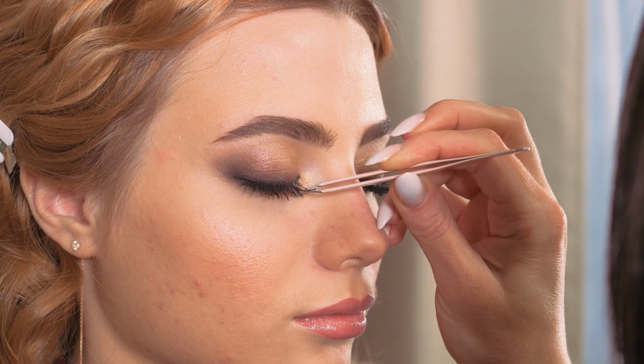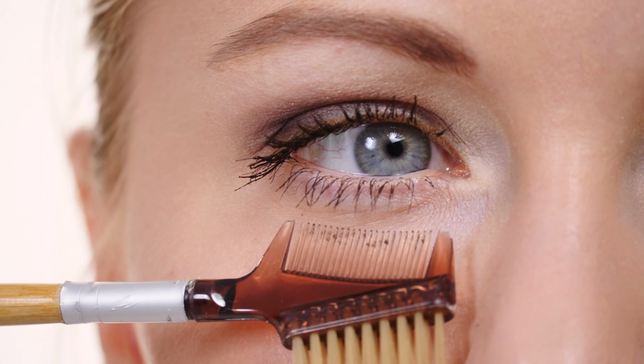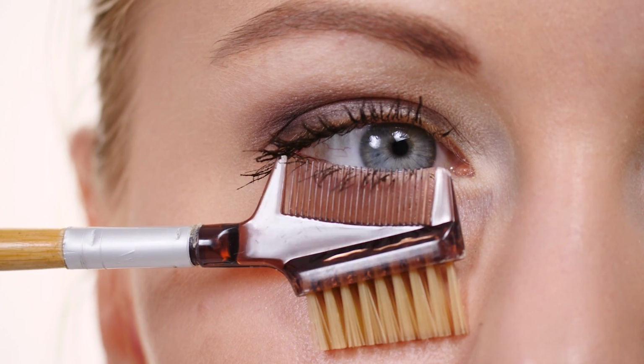Lash glue. If you apply the lash glue directly to the lashes, it will create a mess on your eyes. To solve this problem, take a bobby pin and put a dot of lash glue on it. Now, apply it to the edge of the lashes. The lashes will look pretty without any gum effect on the eyes.